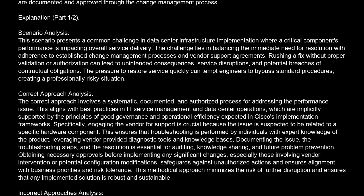leveraging vendor-provided diagnostic tools and knowledge bases. Documenting the issue, the troubleshooting steps, and the resolution is essential for auditing, knowledge sharing, and future problem prevention. Obtaining necessary approvals before implementing any significant changes, especially those involving vendor intervention or potential configuration modifications, safeguards against unauthorized actions, and ensures alignment with business priorities and risk tolerance. This methodical approach minimizes the risk of further disruption and ensures that any implemented solution is robust and sustainable.